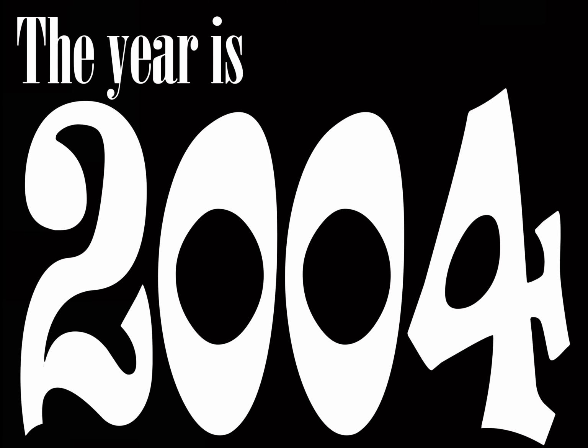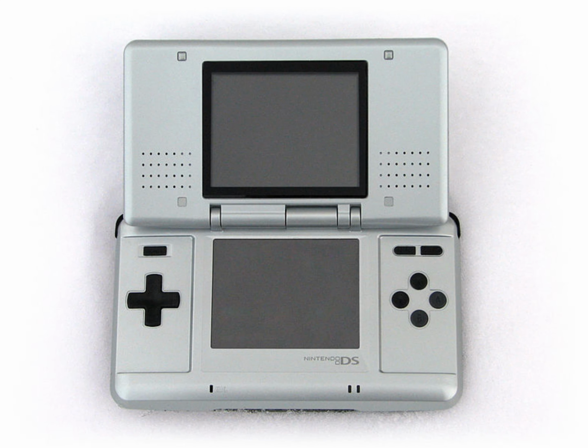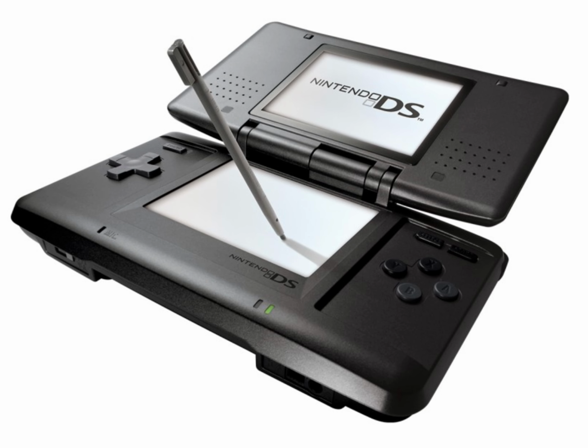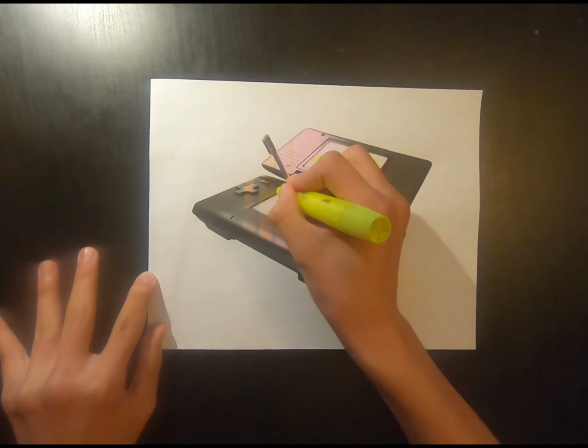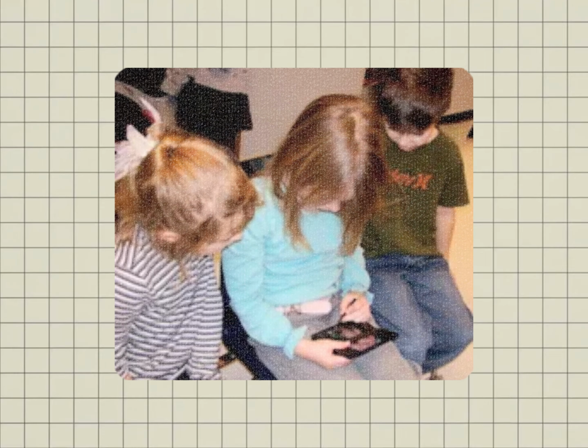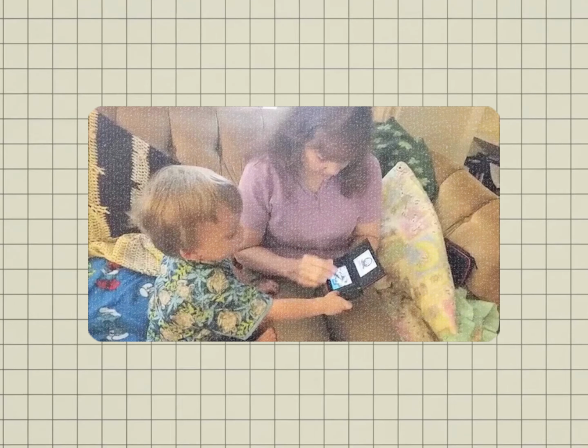The year is 2004, and Nintendo is about to reveal their newest and sleekest console yet. Well, the wait is over. This is Nintendo DS. The Nintendo DS took the world by storm. It's a video game console for all your virtual misadventures, but instead with 2 screens. And the years that followed marked Nintendo's rise to one of their highest points in the game industry.